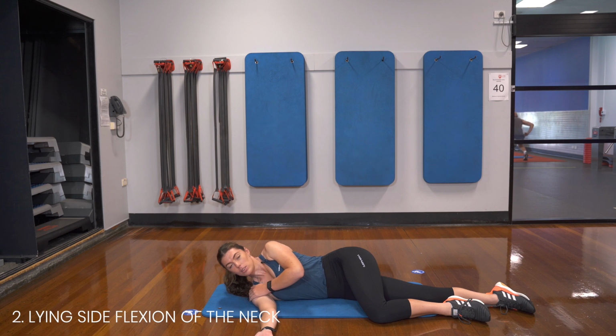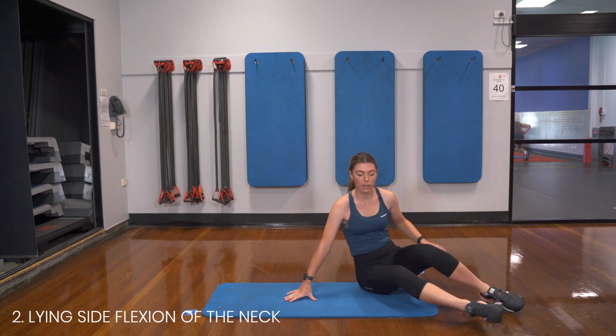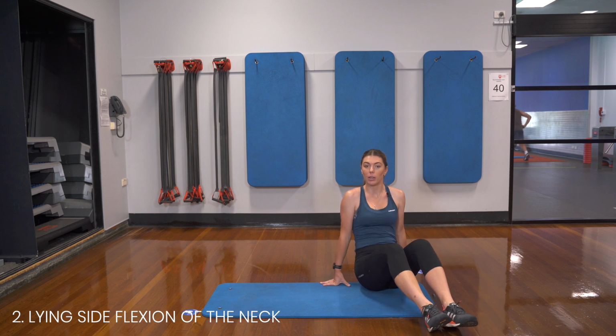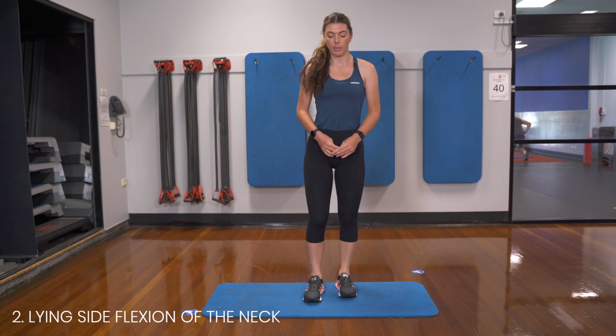If you find this position a bit awkward or it's a bit sore on your shoulder, you can just find a comfortable bed, take the pillow away and do the head flexion from there.